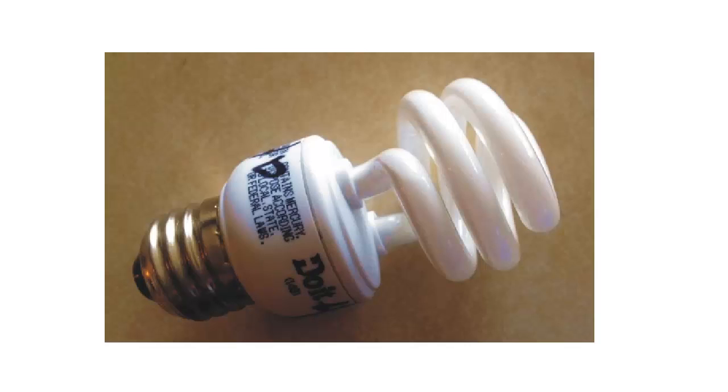I don't know how much mercury these things actually contain. Someone told me recently that one of these things contains less mercury than a can of tuna fish. I don't know if I believe that. I think these things probably have more mercury than that, but I really don't know. So if anybody does know, send me an email. sciencewriter.net is my website, and you can send me an email and tell me how much mercury is in one of these.